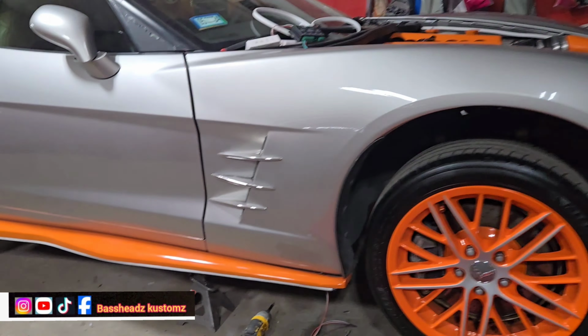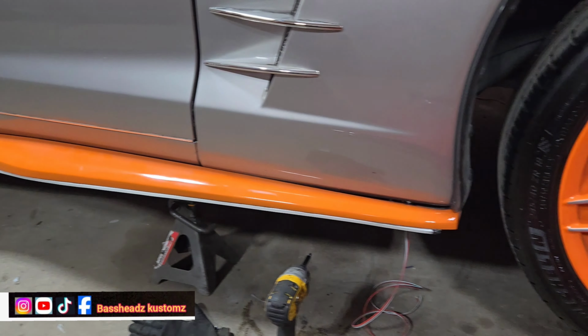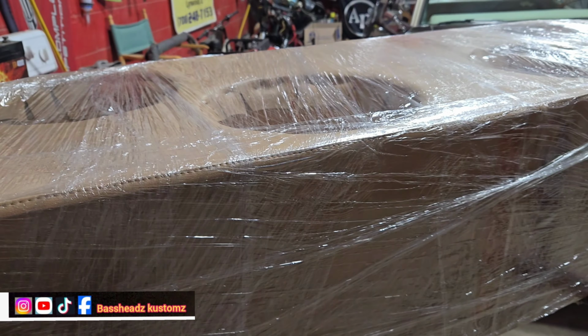See, I got the one strip on already. That look good, don't it? Got that strip on. Of course, I did the hood, under the hood already. And if y'all didn't know, I do upholstery too. I do seats, dashes, headliners, all that stuff, man. I'll show y'all a little bit of the work that we put out here. See that?